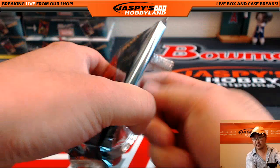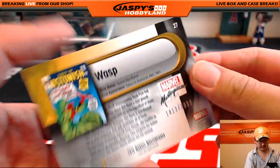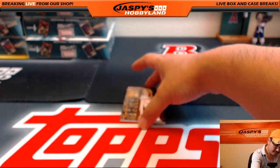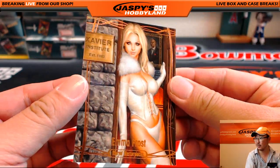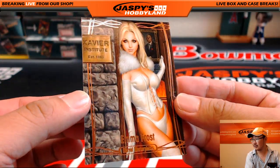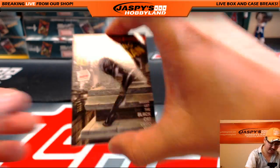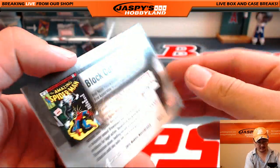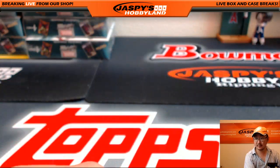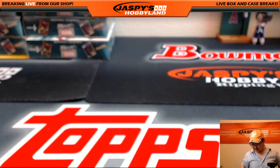And the last pack. Wasp. 1413 out of 1999. Nice. Is that Emma Frost? Could be Emma Frost in Legendary Orange. Nice. 9 out of 99. Nice. Digging that. And the very end. Never let the black cat cross your path. 590 out of 1499. There you go. Gabriella, nice three packs there.